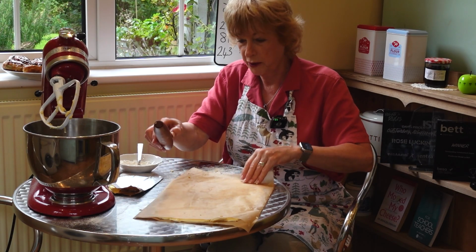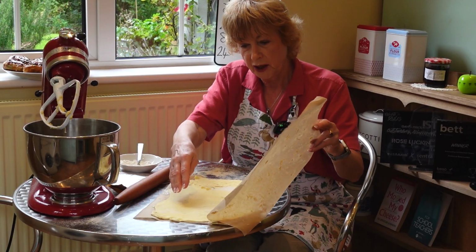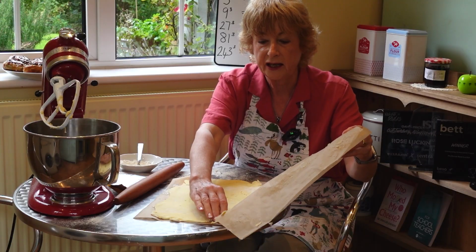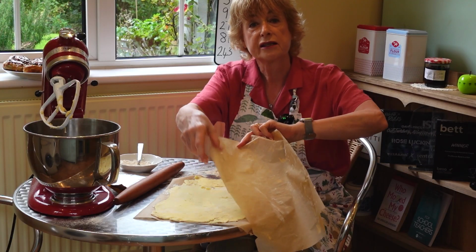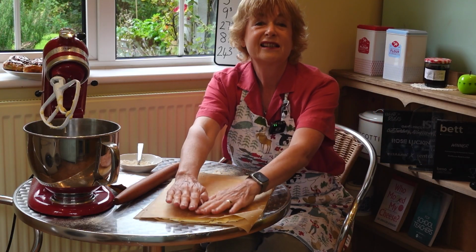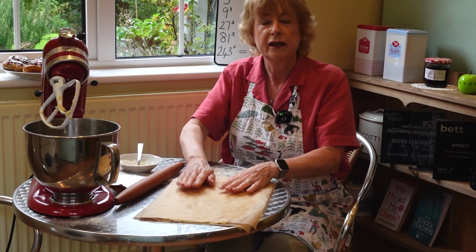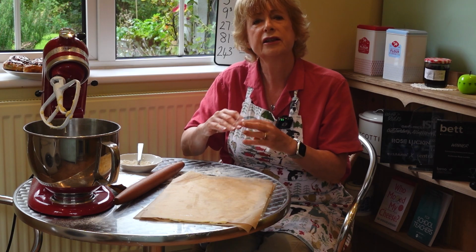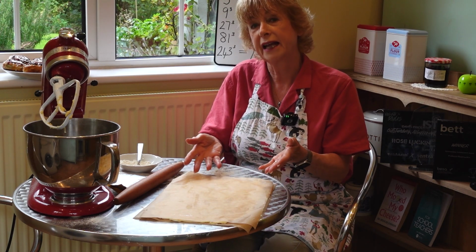Right, so now we've got our butter. As you can see, we've got a very thin layer of butter. Now this needs to go in the fridge for at least half an hour, preferably an hour. So the thing with puff pastry is, it takes time. It's not complicated, it just takes time. A bit like building an AI system.